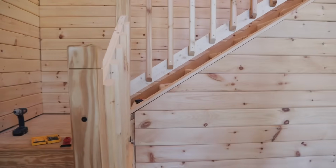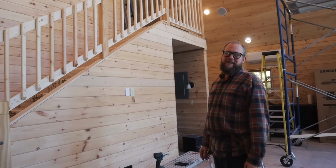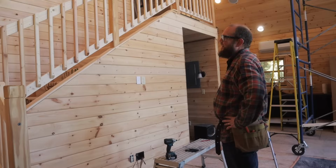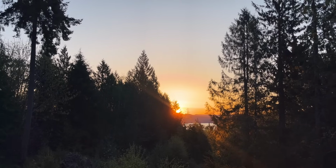All right. Our railing is done. Now we just have to put the handrail in. Yay! I think it looks pretty good. I think it does too.